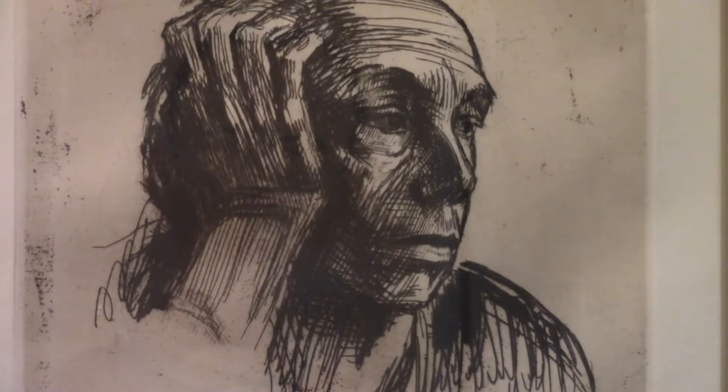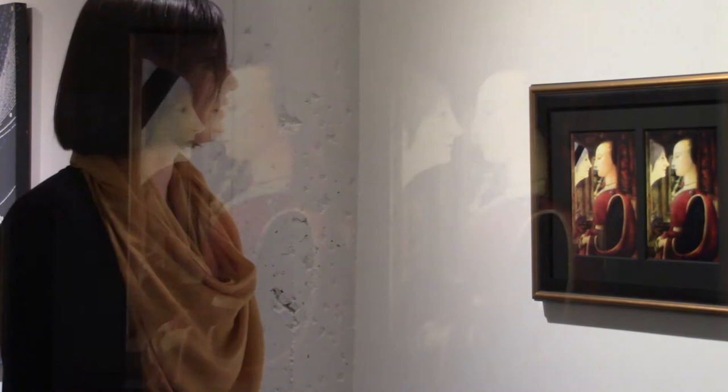This piece is by Joanna Kalman, and what makes it a little unique for our collection is that it's one of two self-portraits that she's created throughout her career.